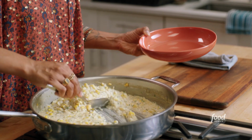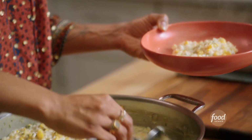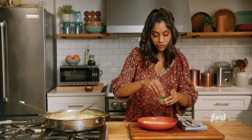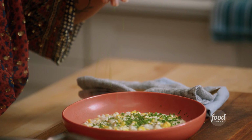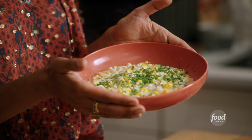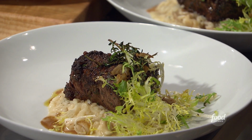It's so creamy, look at this. It's got a lot of beautiful texture, color. We'll top it with some more fresh parsley and some more fresh chives. Look at that. But I know my risotto is seriously undercooked. So I don't want to get chopped over this risotto.